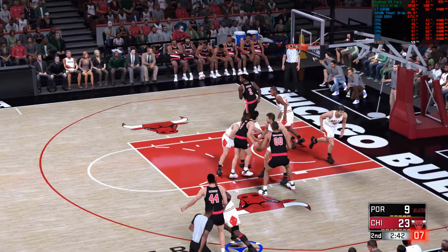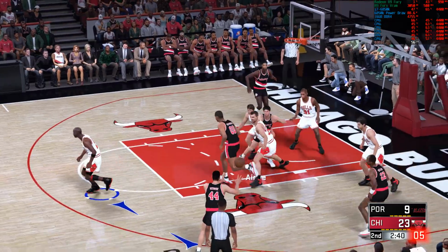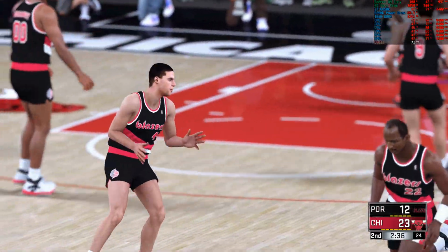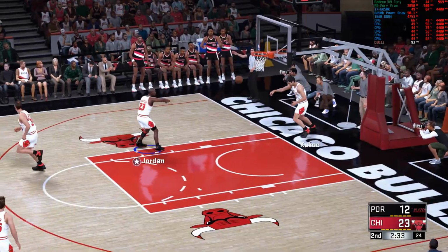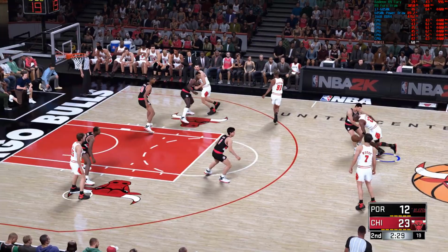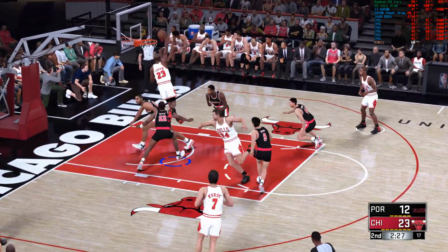Now, here is Ainge. Quiet so far offensively, searching for his first points of the game. Two open that time, made it look too easy. And guys, there are some you can give that shot to, but let's be clear, he's not one of them. Terrible job.